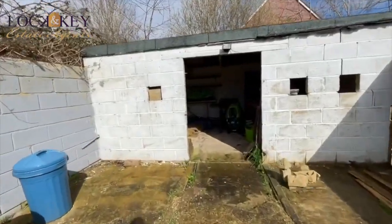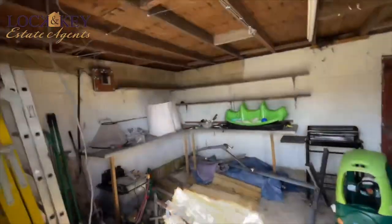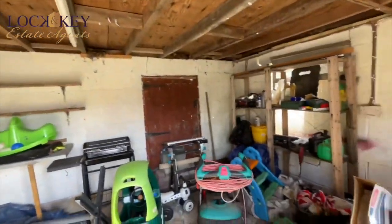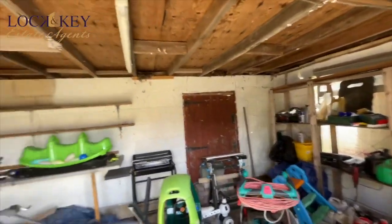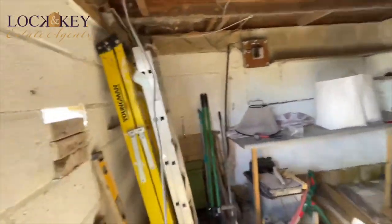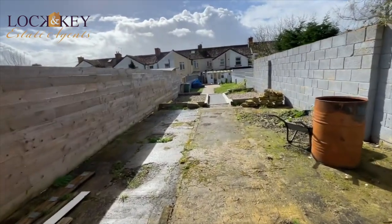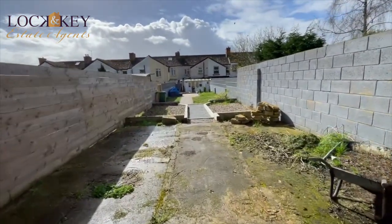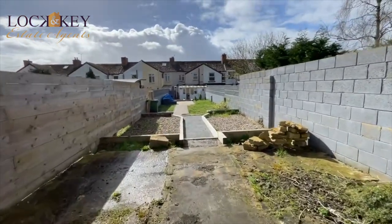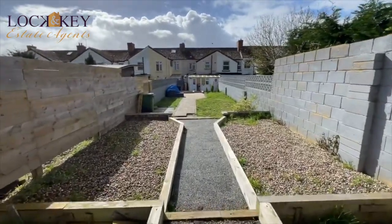And if I just pop the camera in here, there you can see it's just an old storage area. There might be some power that used to be connected. I don't test it, so I don't know if it's still working, but it would have been at the time, years ago. And there's your rear view. Let's do the same walk going back down. It's quite nice, this. The sun is out, so it's lovely. But it just shows you what your garden's like at the rear.